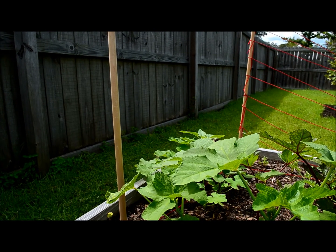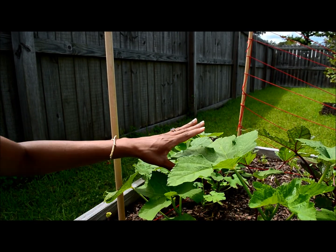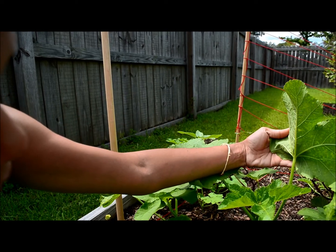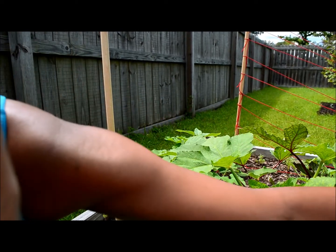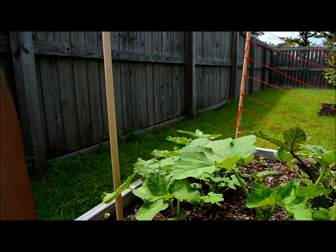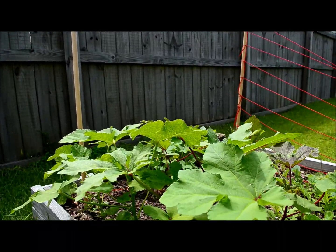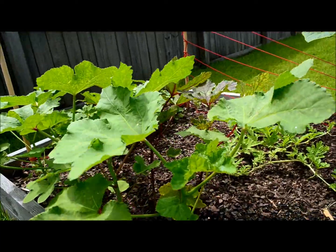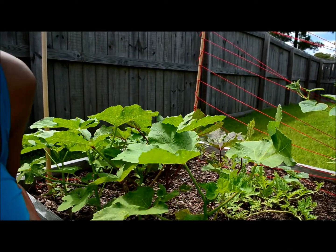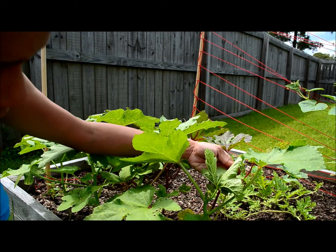Not sure if you could see that. Anyways, let me see. This wasn't as bad. That one isn't. That one isn't. Oh, here's a spot. Let me show you. There's a spot over here with these aphids. Bear with me as I'm trying to get this together. Okay. Aphids.